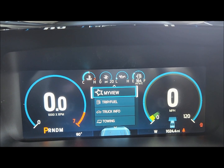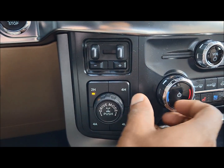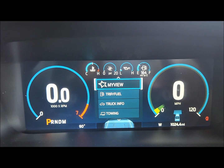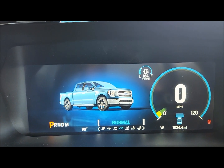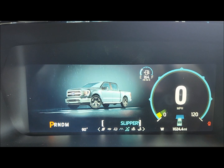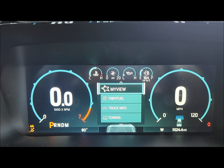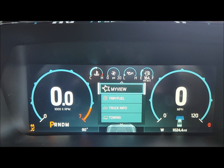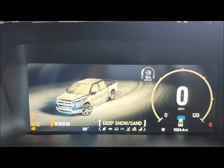So let's go back. So anyway, as far as configuring the gauges, the other thing you can do is over here. There's a drive mode knob. And so when you turn this drive mode knob, then you can see this. So this is normal mode, which is what I was already in. And then I'm going to turn in another setting. It goes to slippery mode. And so it goes into 4-wheel drive. The gauges turn on like an aqua blue. And then I'm going to turn it again. We go from slippery to deep snow and sand.